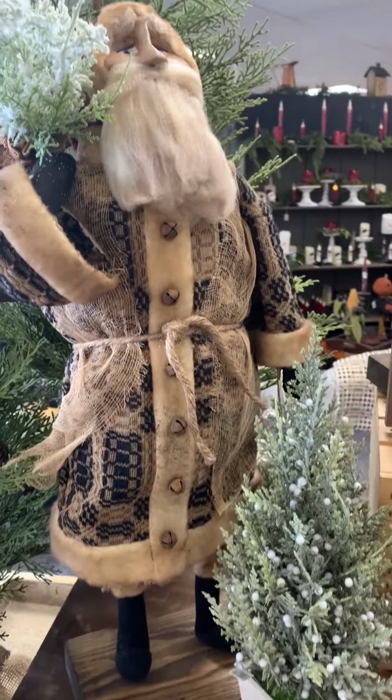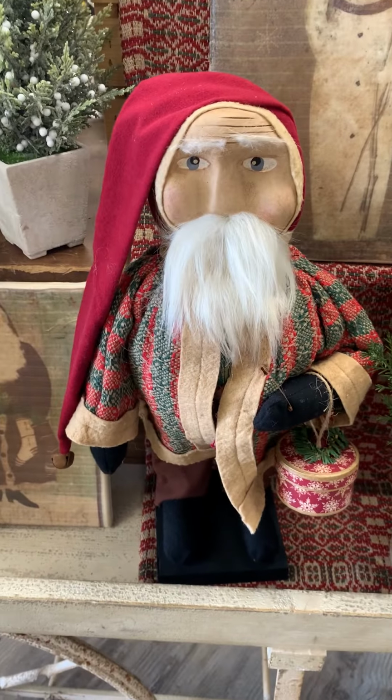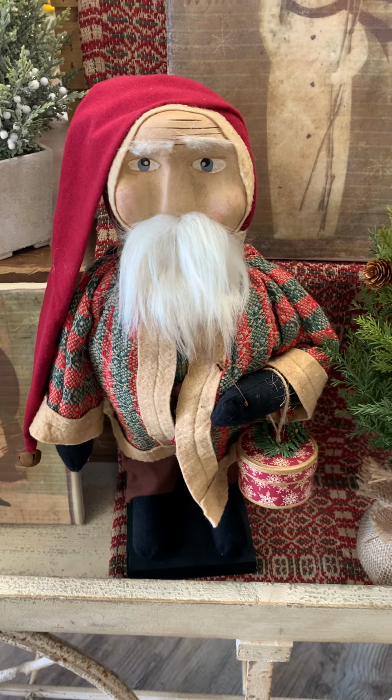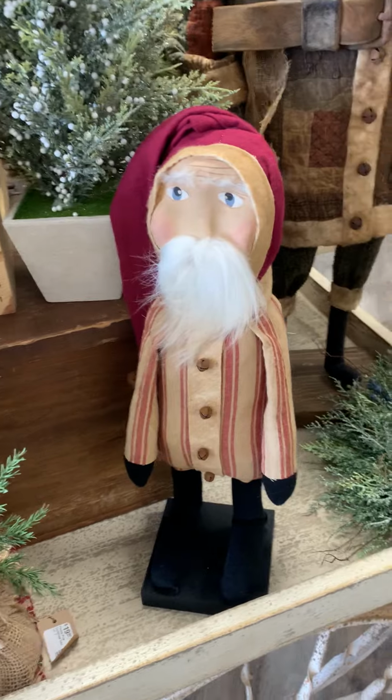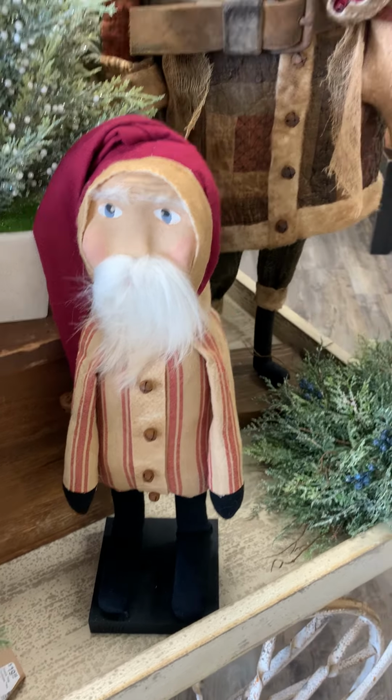This one's in a black and tan coverlet. This one's holding a bag with some greenery. Just wanted to make sure I show you all the detail work. Here's another little Santa. He's got a red and green jacket on, holding a box. And look at this one with the pinstripe jacket with the bells going down his shirt. This guy has a quilted jacket on with a leather belt, and he's holding a stocking with some candy canes and greenery.